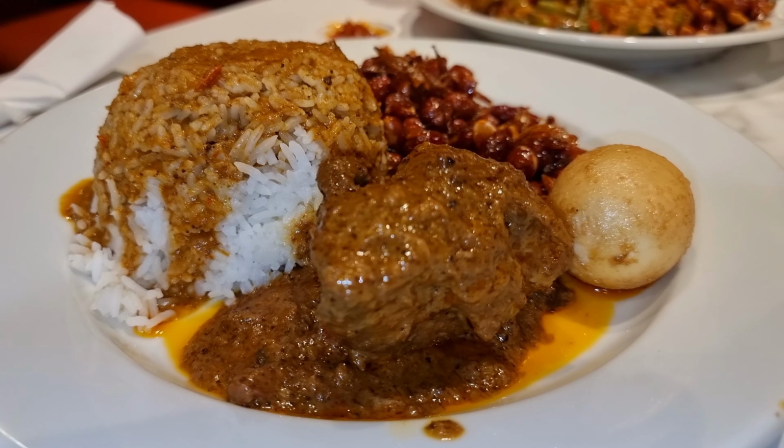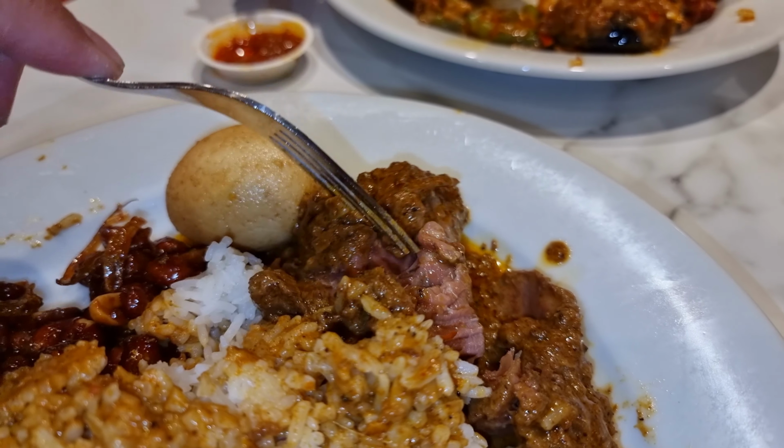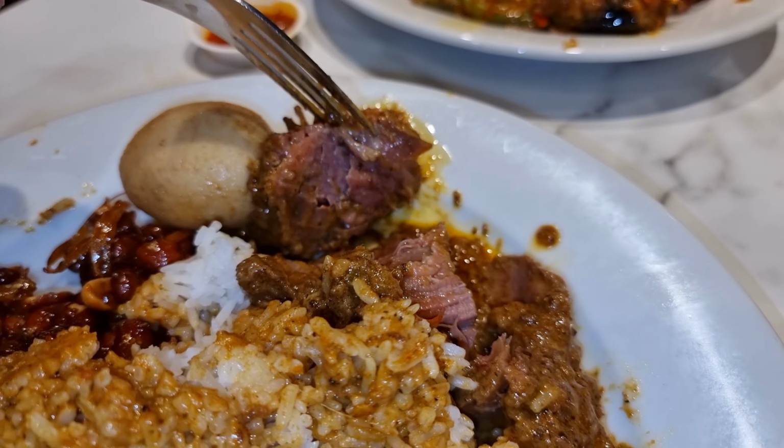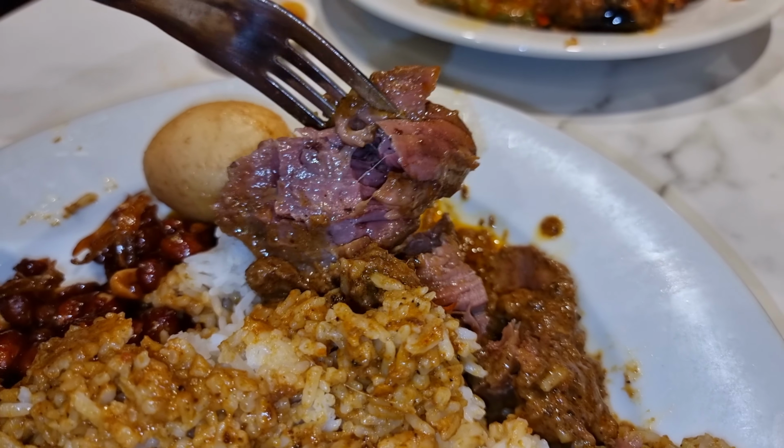Medan Ciak is the real deal. It's not here to impress you with presentation or ambience. It's here to slap you awake, to remind you that food is supposed to make you feel something, and leave you planning your next visit.